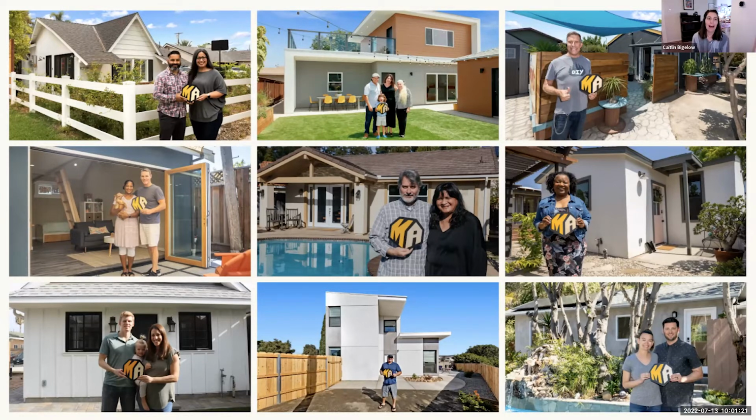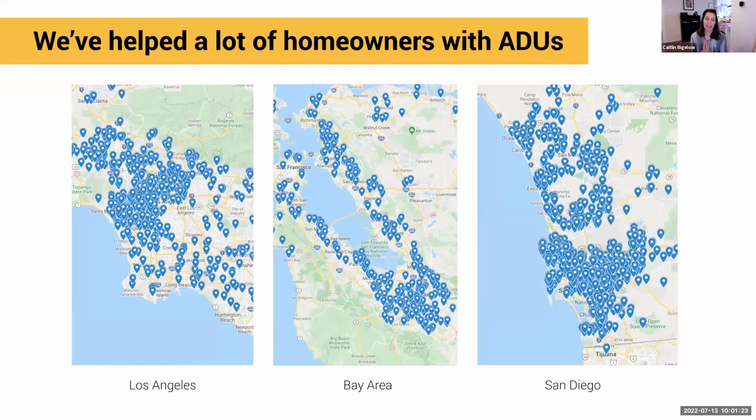So we have helped a lot of homeowners with ADUs in all of the regions that you guys are joining from. Down in San Diego, where I'm from originally, into Los Angeles, where I was born, and then all the way up into the Bay Area, where I'm located now. So we have coverage all over the state, and we want to be able to help you guys.